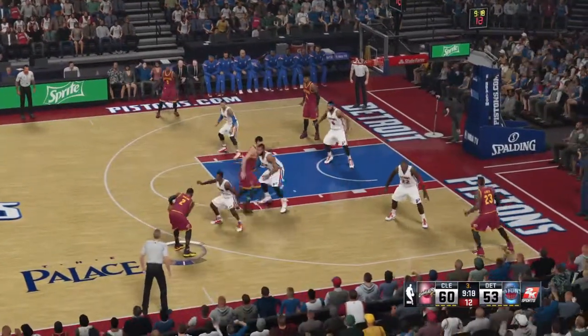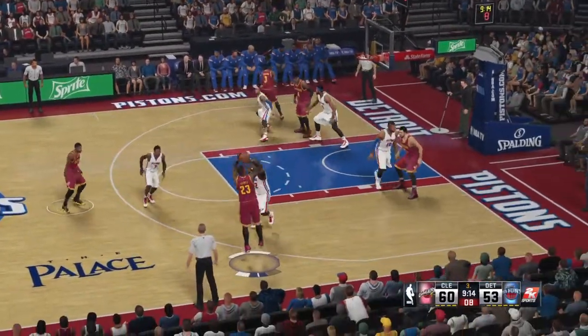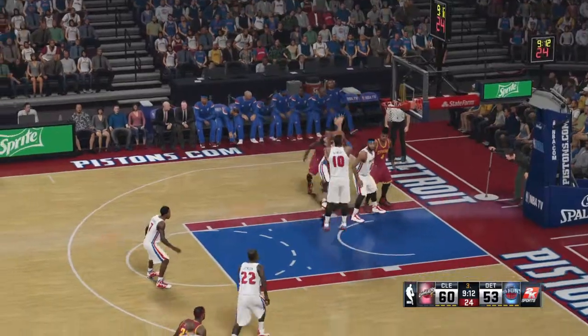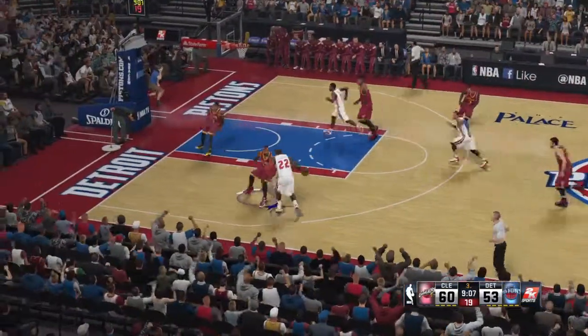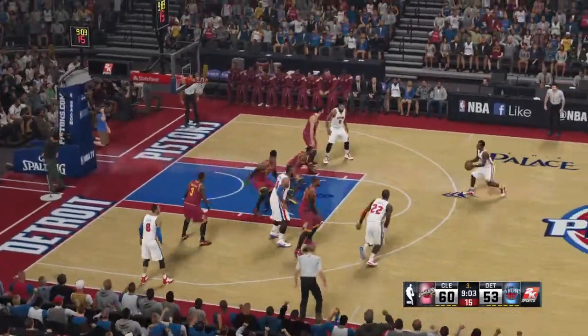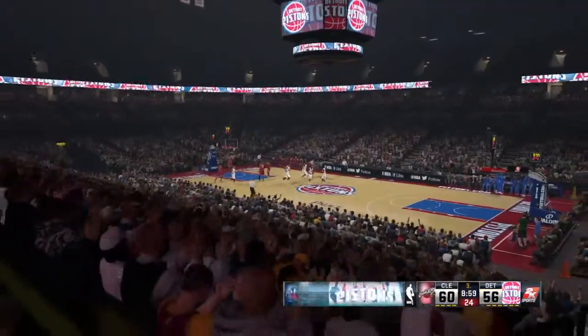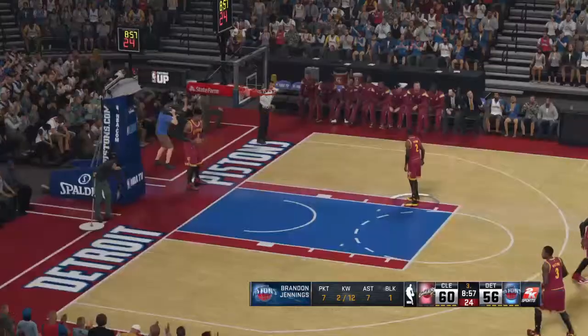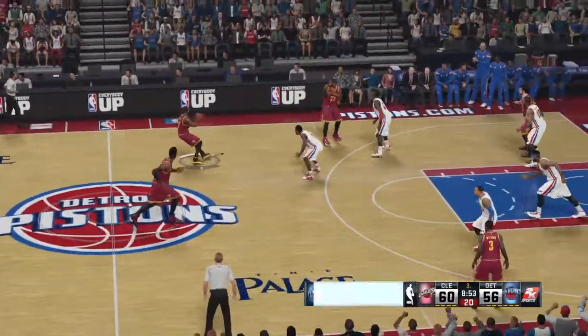Love with the screen for Irving. Dishes to Waiters. Irving kicks to LeBron. Rebounded by the Pistons. Monroe's got 4 rebounds now tonight. Jackson with it. He's picked up by James. Oh, one here. Jennings as he lets it fly. Hits it from 3-point range. And now it's just a 4-point Cavalier lead. Cavaliers have gone 2 of 4 here to start the second half.